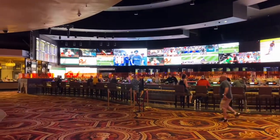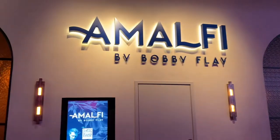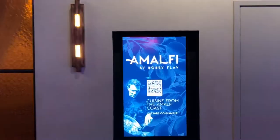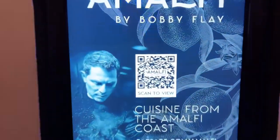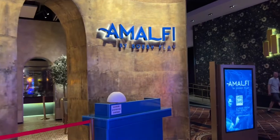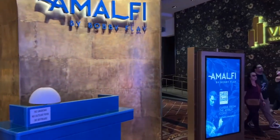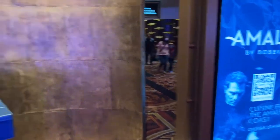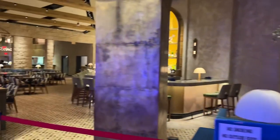Even closer to the sports book is Amalfi by Bobby Flay. Let's come up here and get the menu. Scan that for your menu. That was actually the back side of Amalfi. Here we are at the front. Huge restaurant.